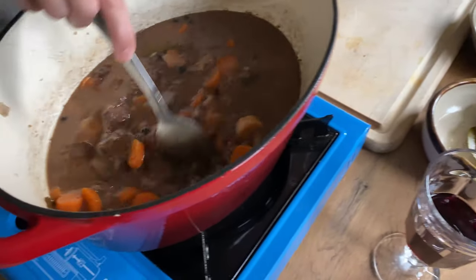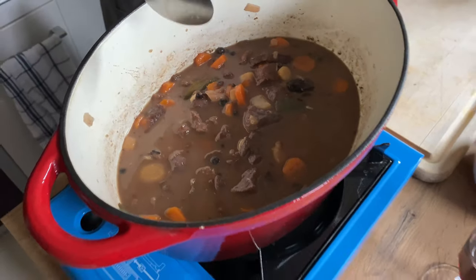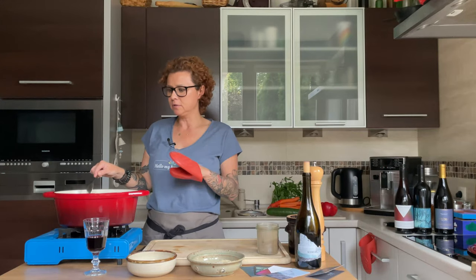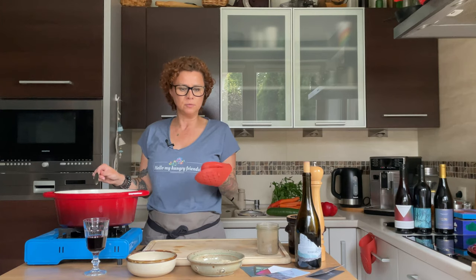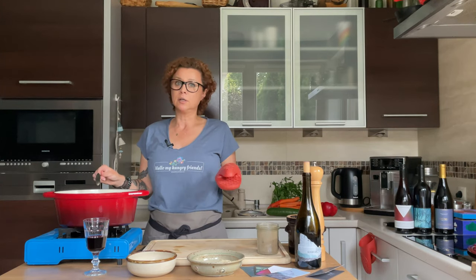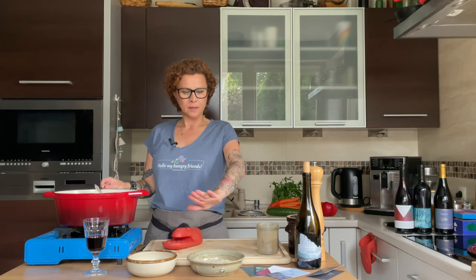In the meantime, I've also cooked some kasha, some grains, and I'm using bulgur today. Because it's kind of mild in taste, and because the stew is robust and has very defined flavors, I didn't want to add another kasha. Buckwheat, for example, is very pungent, right? And it will add another flavor, and that's okay if that's what you like, but I wanted a mild background for this very delicious and strong tasting stew.